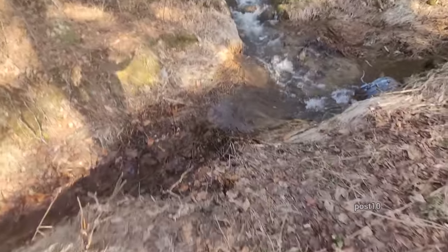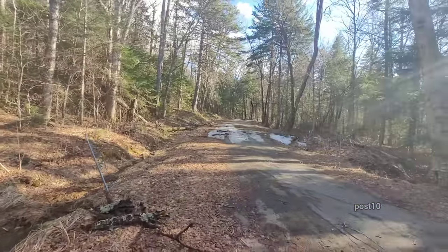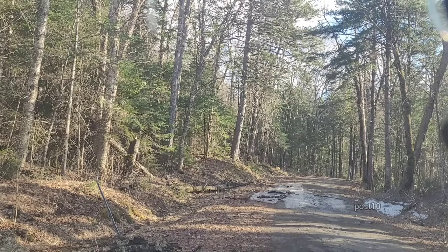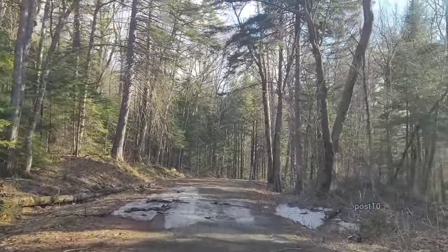Whoa, just backed up into a little hole. All right, let's get back in and continue on our way. All right, we're back in the car and we're gonna move down the road a little bit. I'll show you guys once we get to something pretty exciting. You see that snow up there? That's what this whole road looked like a week ago. No, that was 4 days ago, but it was last week.